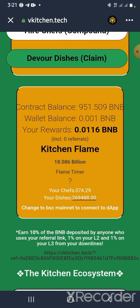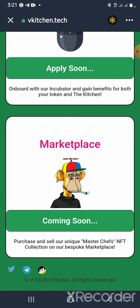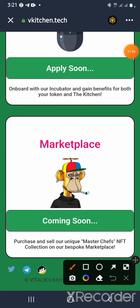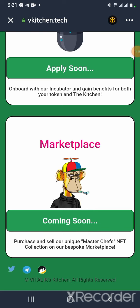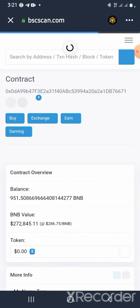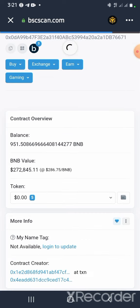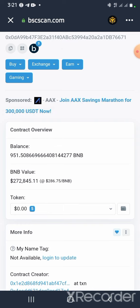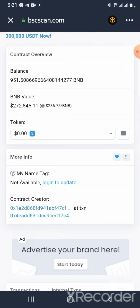This is a smart contract and it's directly connected to the blockchain. You can scroll down and you can click on it here and see it on the blockchain. You can see where the arrow is pointing. If I click on it now, it's going to take me to the blockchain immediately. So this is the contract address of the Vitalik's Kitchen contract on the BNB Binance Smart Chain network blockchain. You can see it on the Binance blockchain.